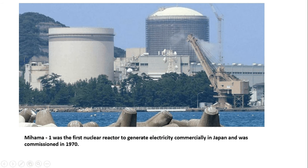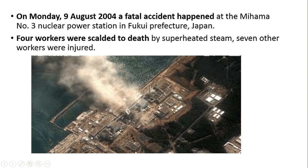This is a picture of the nuclear power plant, and this power plant was the first nuclear reactor to generate electricity commercially in Japan, and that was in 1970. From a top view, this is a picture of the incident occurrence.